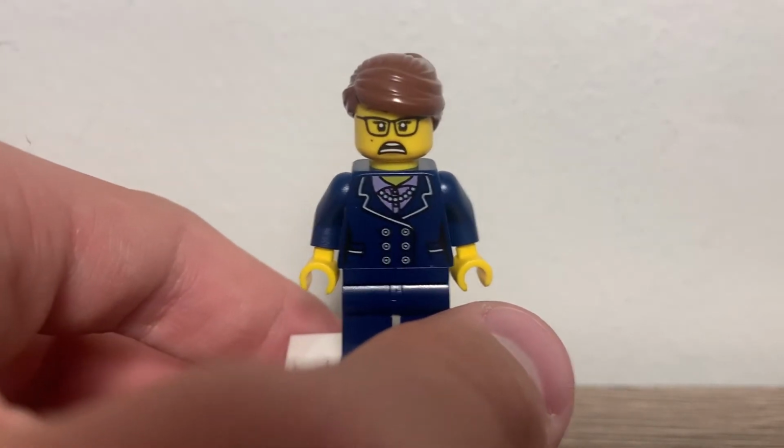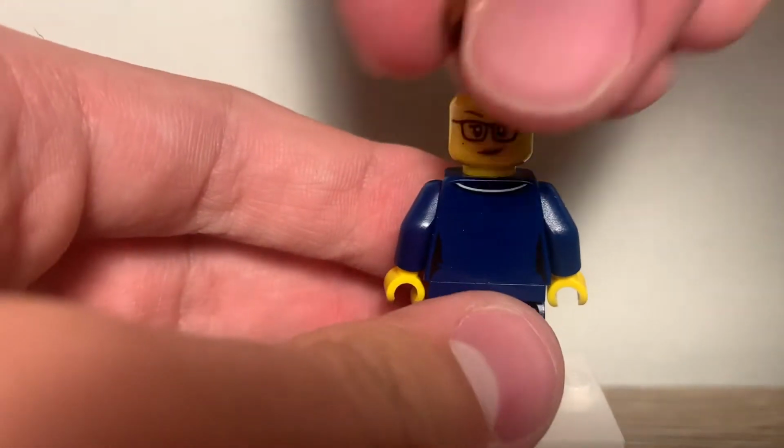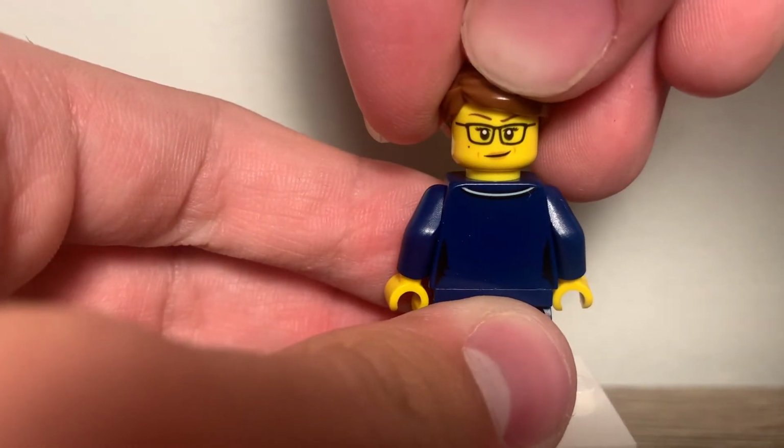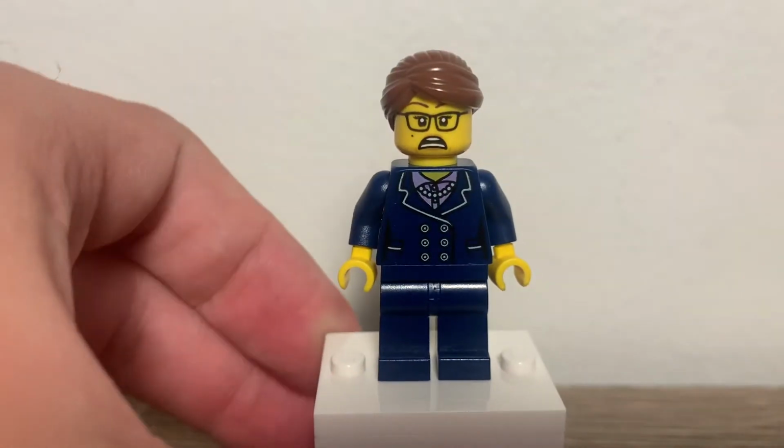But her torso print looks really cool with that little necklace around. Her face here looks terrified. Her alternate face is more of a confident little smirk there. But yeah, she looks pretty cool. Yeah. Awesome figure. I don't have much else to say.